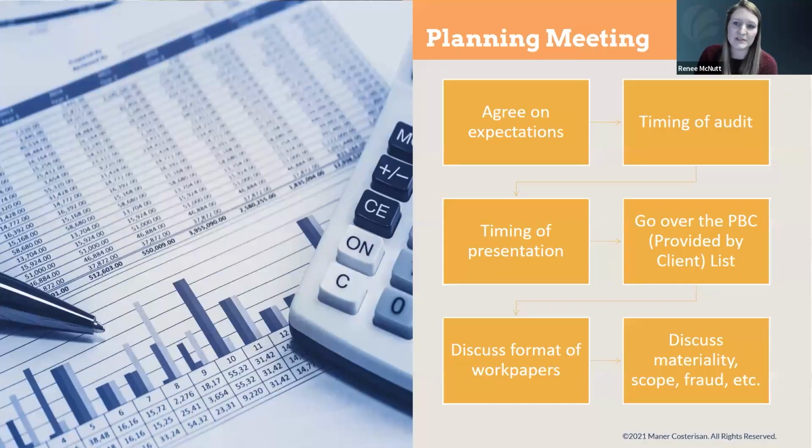So now going back to our key steps to a successful audit. During the planning meeting, there are several important items to discuss with your auditor. The main ones are that you agree on the expectations of the audit, the timing of the audit fieldwork, timing of presentation, or when you expect the audit to be complete, and have your auditors present to your board or finance committee. Go over the provided by client list and ask any questions about new or unexpected items you may have, and discuss the format of work papers your auditor prefers. And lastly, discuss materiality and scope for this fiscal year and any fraud or suspected fraud.